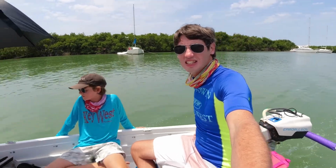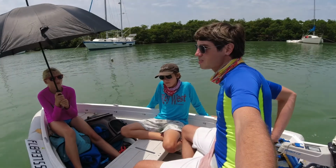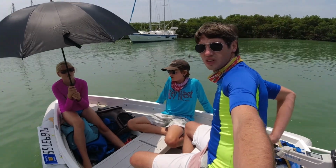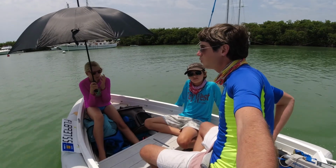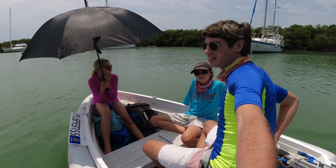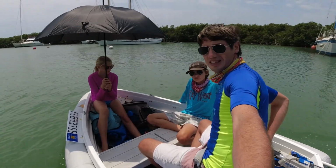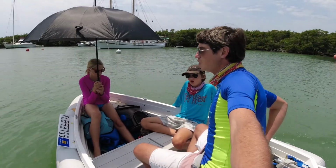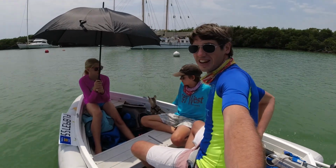But we've taken this in some pretty crazy seas. The kids and I, without Grace, have gone out into the ocean doing crab traps and stuff, and we've gone into at least 4-foot waves, and it performs great. So if you hit the waves right, it just rolls over them, and it really doesn't even feel that crazy.